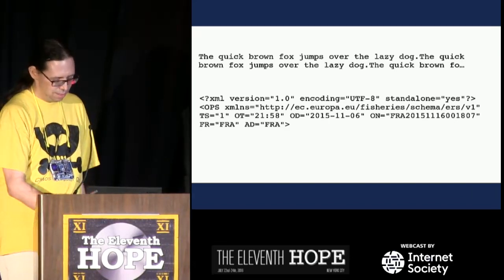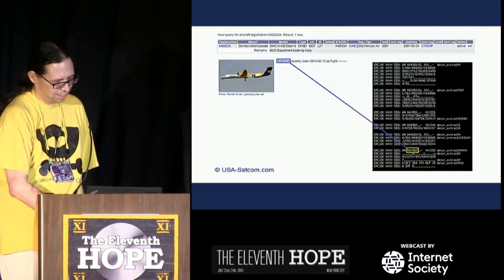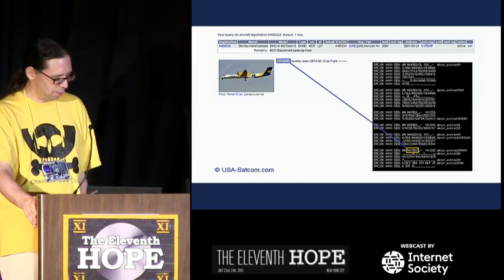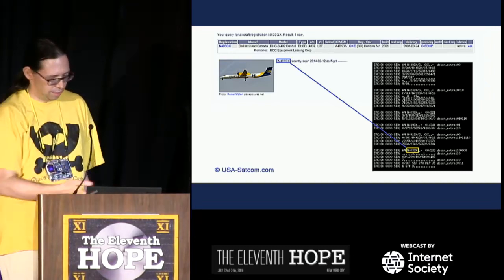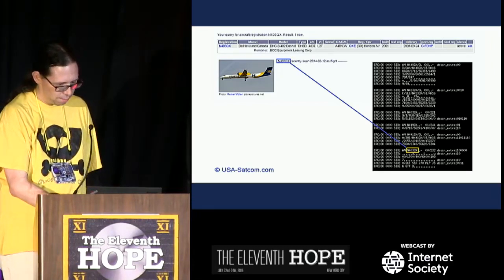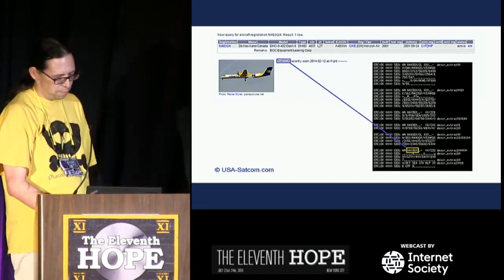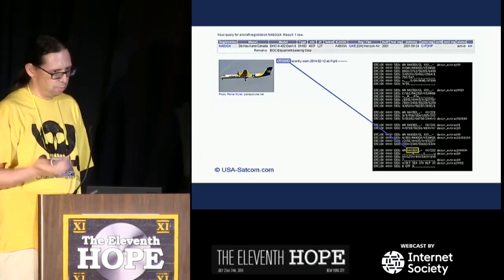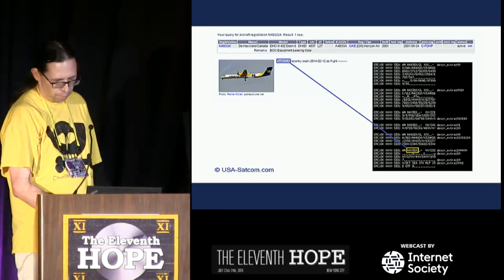You also see some stuff from sea gliders. From sea gliders, USA Satcom posted a few tweets about that, that you can see call signs of airplanes in there. There's a lot of stuff in there, but most of it is, if you don't know the application that's using it, you will have to guess what the information means in there.